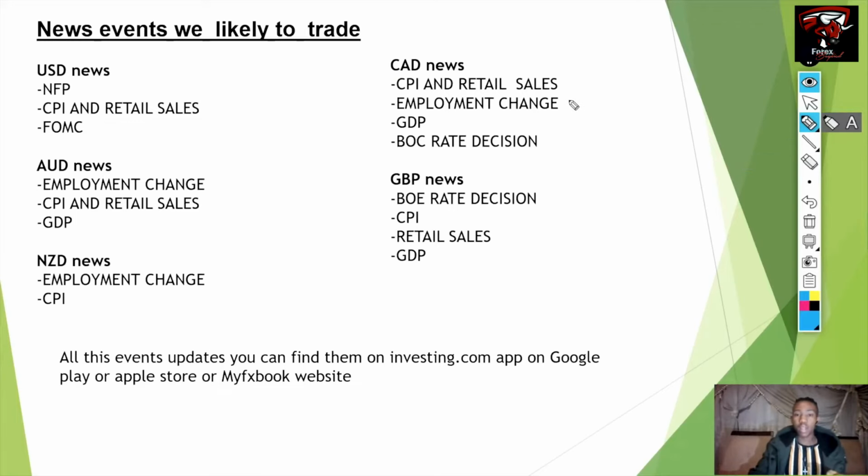Okay, secondly, we have the employment change. Focus on the employment rates, and we're focusing on the goods produced. And then lastly, we have the BOC rate decision. BOC stands for the Bank of Canada rate decision. Now, the Bank of Canada is important to the CAD because they focus on the central bank of Canada, meaning they focus on the interest rates, the investment plans, and the overall growth of the economy, meaning the circular flow of money. So they're very important to the economy of the CAD news, and they also create high volatility movements.